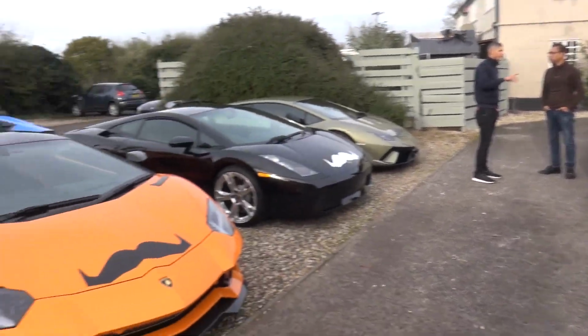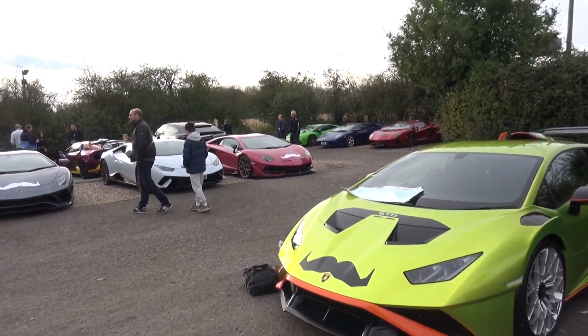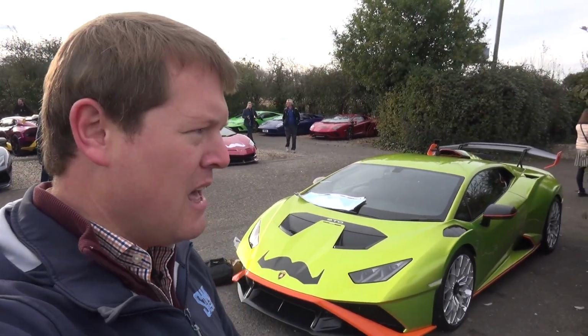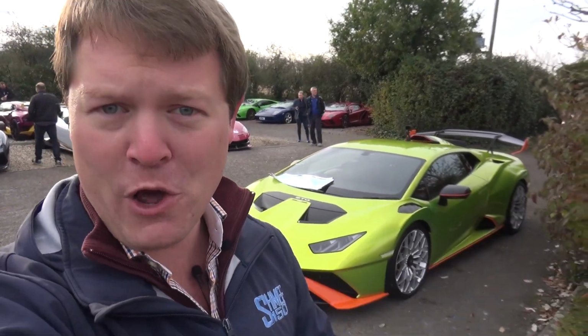Lots of reds, oranges, all sorts of different colours, always very bright. And my first proper Lamborghini event, really. Today there are going to be hundreds, so I think we're having a quick checkpoint here before basically getting on the convoy drive from here to meet up with a load more.